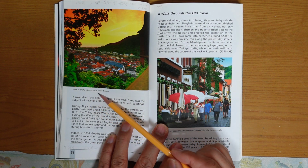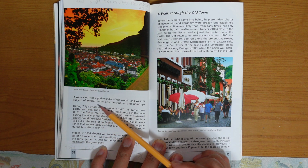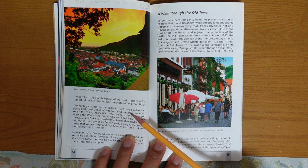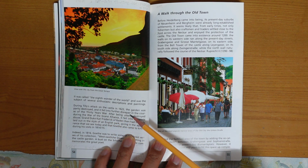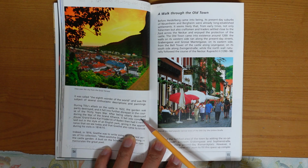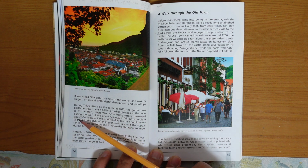View over the city from the great terrace. It was called the eighth wonder of the world and was the subject of several incredible descriptions and paintings. During Tilly's attack on the castle in 1622, the garden was partly destroyed and it fell into further disrepair in the course of the Thirty Years' War. After being utterly destroyed during the War of the Grand Alliance, it fell into complete disuse.